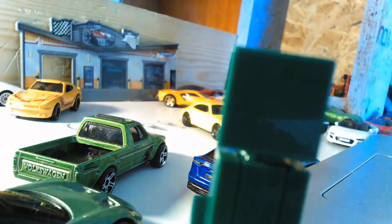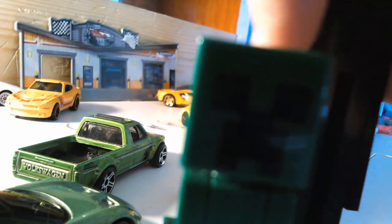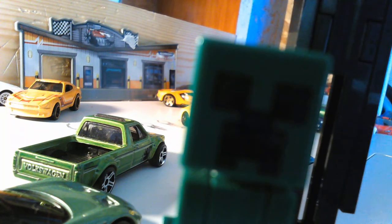To make it even better. Yeah, he turns his head around. So creepy, right? Right? Where's his face? I've lost his... Oh, there we go. Boo! Is that an Enderman?